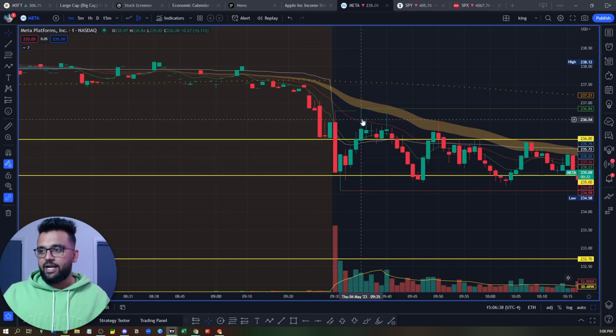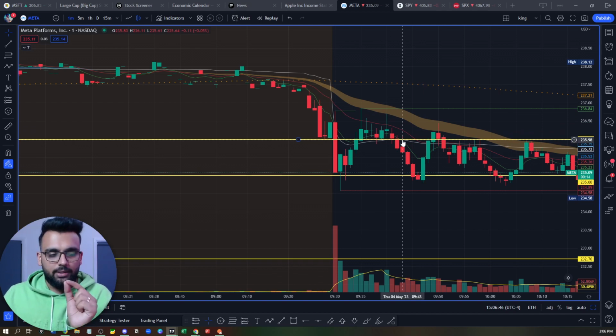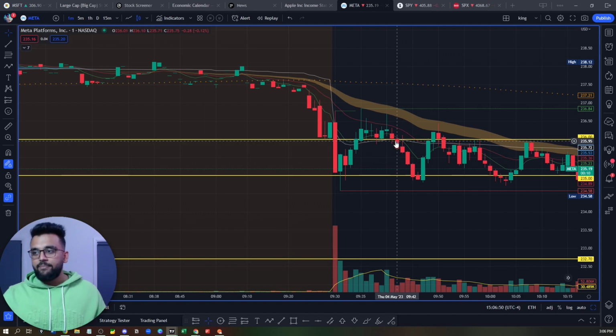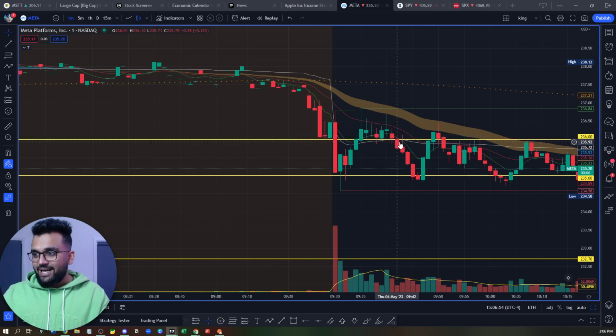It got above this area again, started holding. Then it finally broke below right here, went back to retest. This is exactly where I entered, because I was looking for a retest, as I said before, right? I was looking for a downside play, a retest, which is exactly where I entered, somewhere around here, and we took profits as soon as it hit 235.